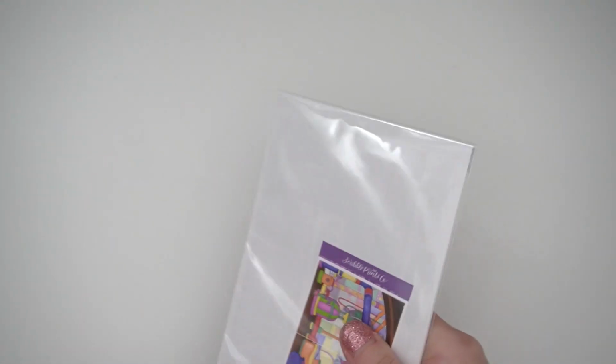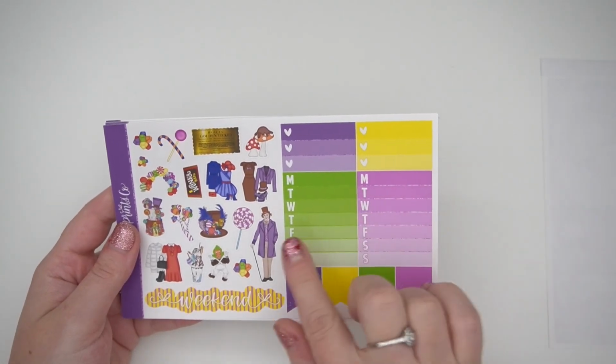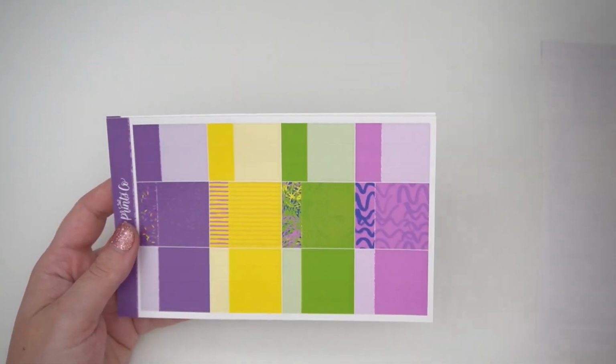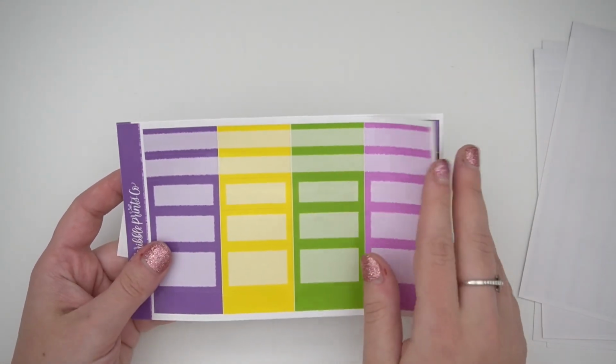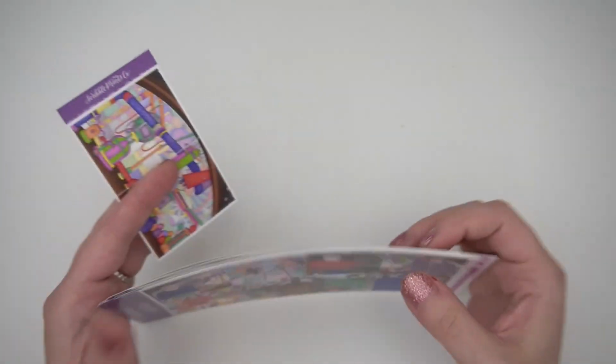Then there is Wonka. This one came out more recently. Another one that has a lot of really cool foil options you could do. There's a red and blue mixed metal foil, which is cool because they're not in the main kit, that I think would be so cool to use with this set, but obviously rainbow would be really cute with it too. And I love the chocolate bar bottom washi.